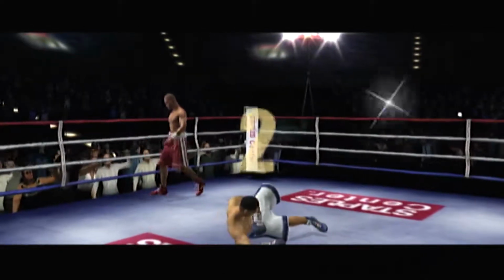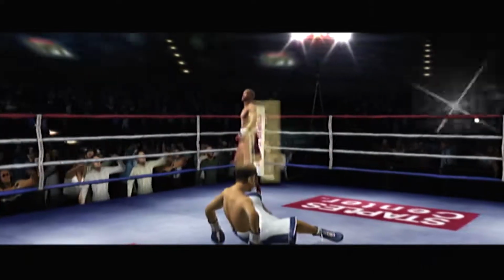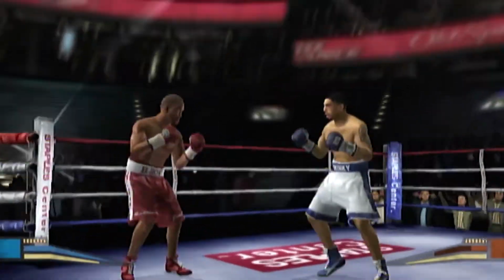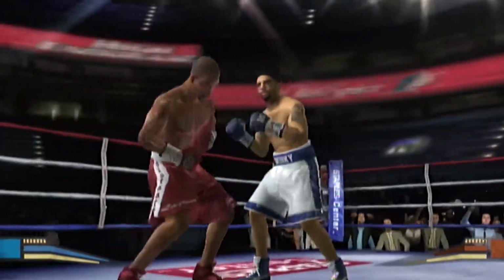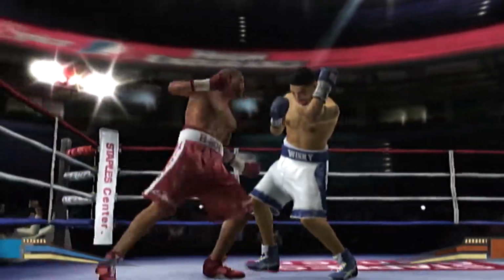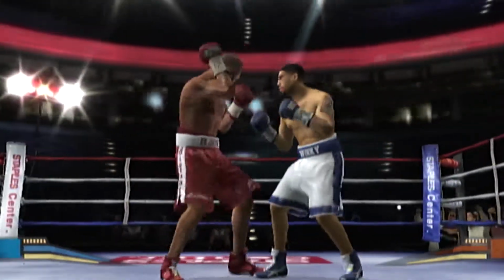One, two, three, four, five, six, seven, eight. His legs are really holding up well, not a sign of wobbling. Wright doesn't have any luck trying to score with that shot.